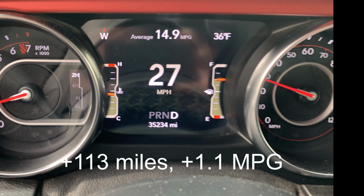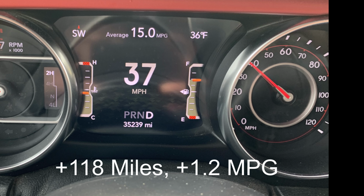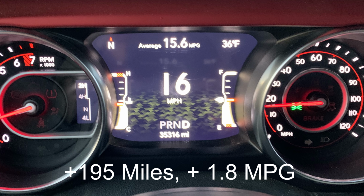After traveling about 113 miles, I improved my average miles per gallon by 1.1 miles per gallon. A little highway driving helped, but this of course is my normal daily drive anyway. Despite some city driving, I still improved further to 15 miles per gallon. It was really fun watching this open up. I'm now at 15.5 miles per gallon on average. This is huge. I'm already over 1.8 miles per gallon on average than when I was using ethanol.